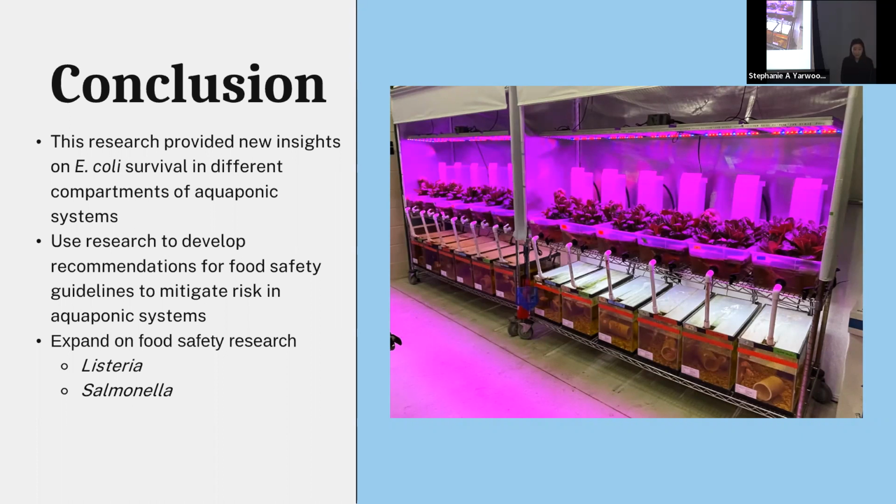In our case, we think it might be due to the lack of surface area in free floating water. There really aren't many surfaces for the bacteria to attach to and grow, and as a result, they're competing in a free flowing environment. So that could be a reason, but it also could be because of competition with microbial communities that are already present.